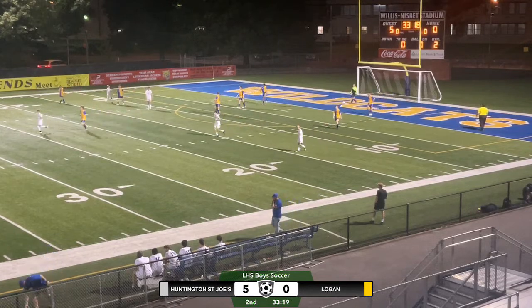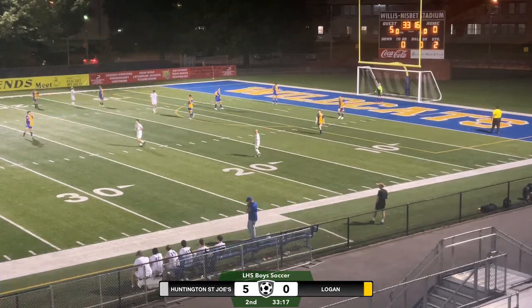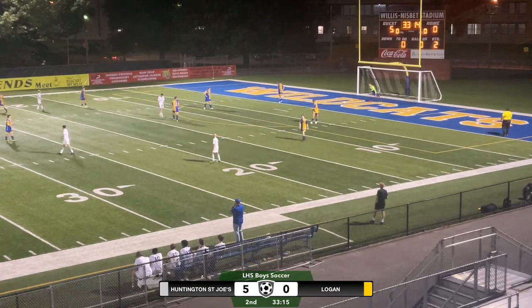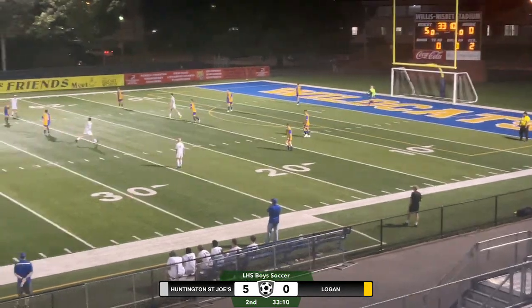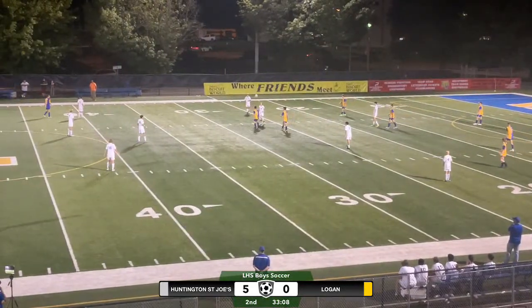That kick was very high for Huntington St. Joe's. And again, going back to the first half, Huntington St. Joe scored all their goals really on far away distance shots. They had some shots.